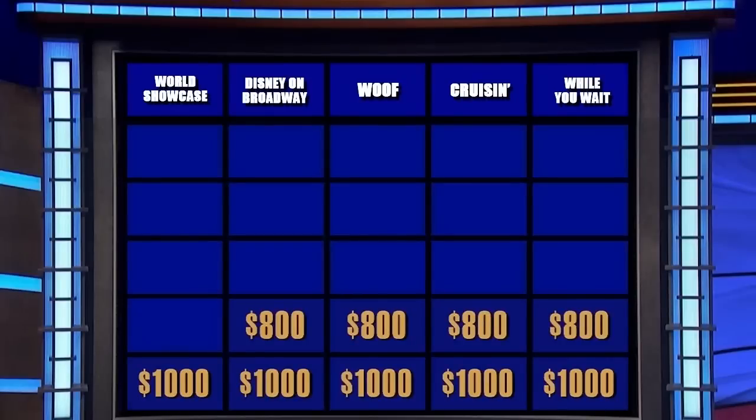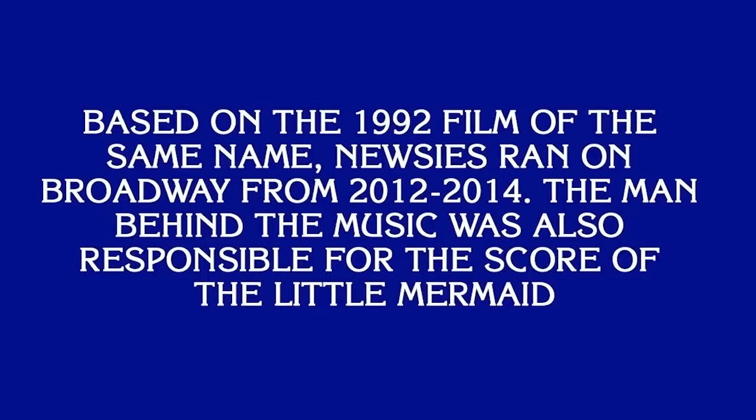Now Disney on Broadway for 800. Based on the 1992 film of the same name, Newsies ran on Broadway from 2012 to 2014. The man behind the music was also responsible for the score of The Little Mermaid.